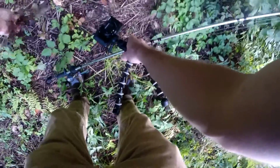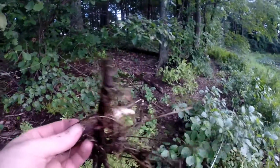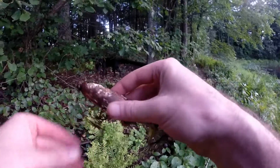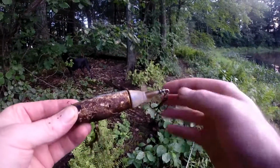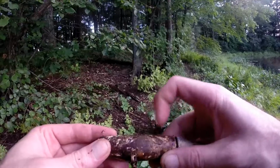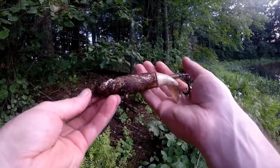What I think it is? No way! It is, it's a Whopper Plopper. Oh, look at this thing. Look how beat up it is. I think this might work if I just clean it up a little bit, get rid of some of this grime. That's awesome. I just found a Whopper Plopper.